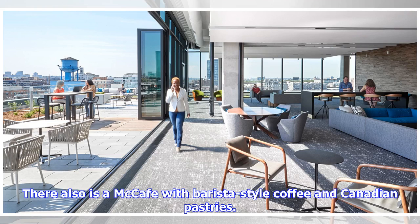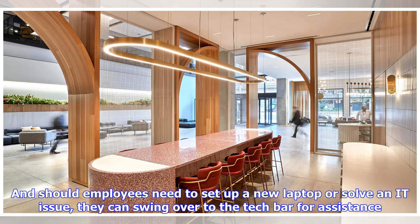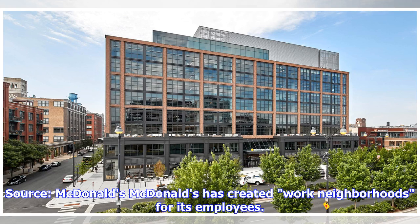There also is a McCafe with barista-style coffee and Canadian pastries. And should employees need to set up a new laptop or solve an IT issue, they can swing over to the tech bar for assistance.